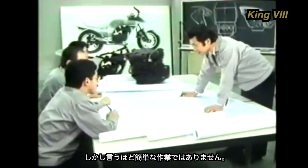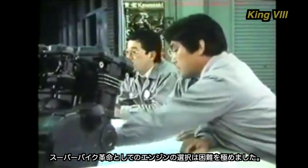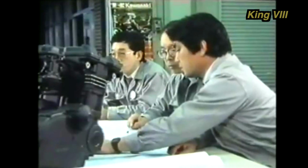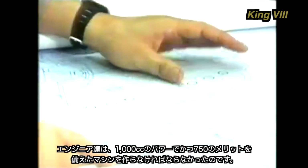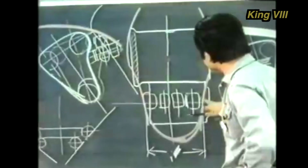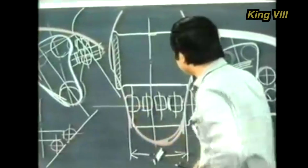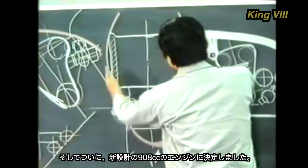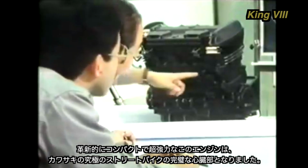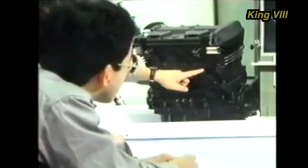But it wasn't as simple as it sounds. Choosing an engine that would showcase superbike engineering evolution was a tough job. Kawasaki knew the future lay in lightweight machines with heavyweight power. They had to create a machine that would outperform 1,000cc bikes, yet still offer all the benefits of a 750. The final choice, an all-new 908cc power plant. The best of both worlds. Innovative, compact, and super powerful, this engine is the perfect foundation for the ultimate Kawasaki street bike.